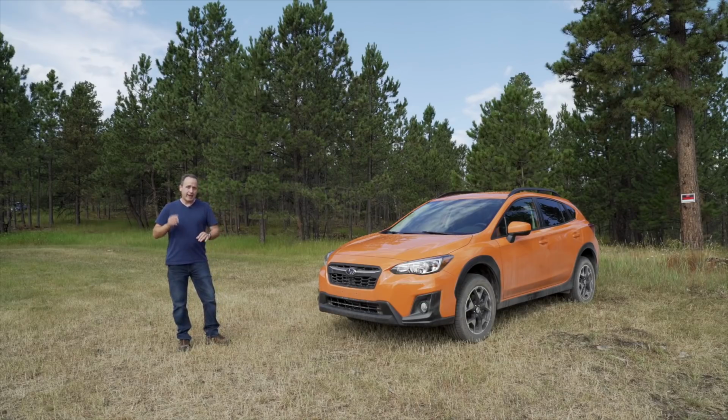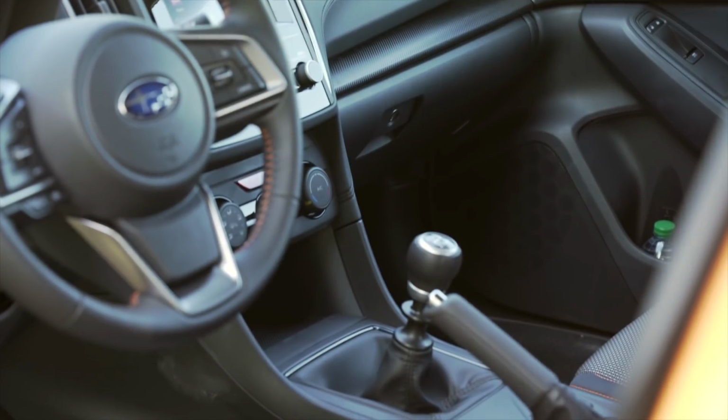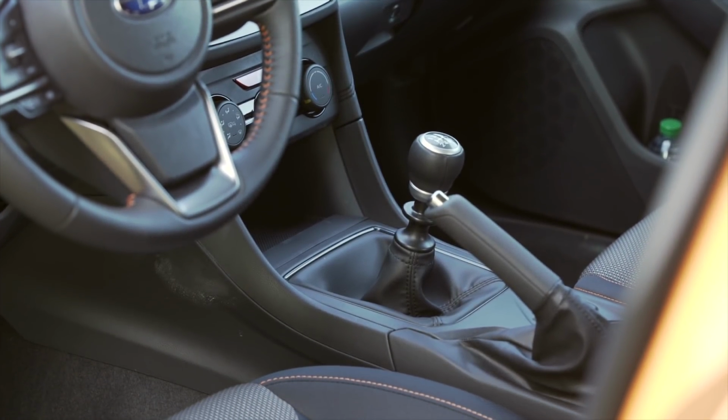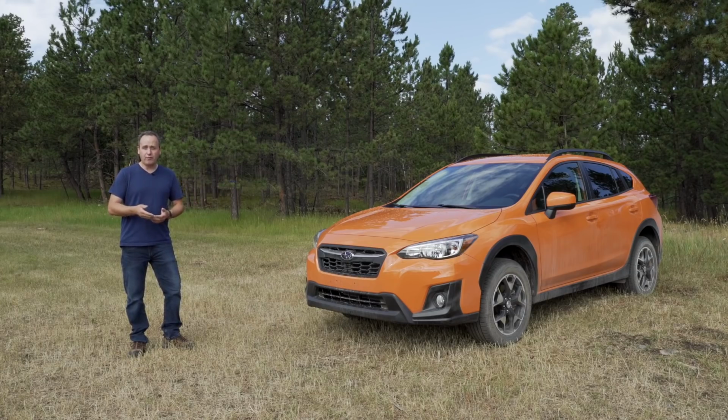Now, you can't get X-Mode and a manual. It just doesn't exist. However, you can get a manual now on both the base and premium models. So is this 2018 Crosstrek with a 6-speed manual more fun to drive than the loaded CVT? Let's find out.